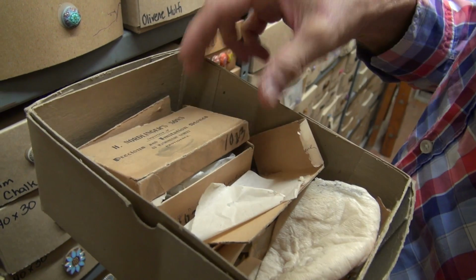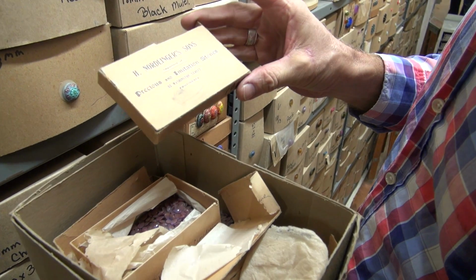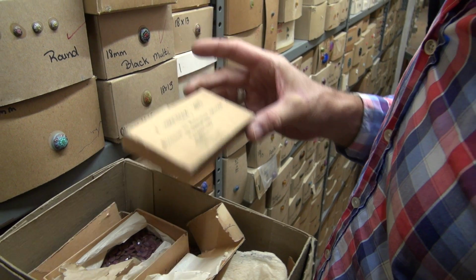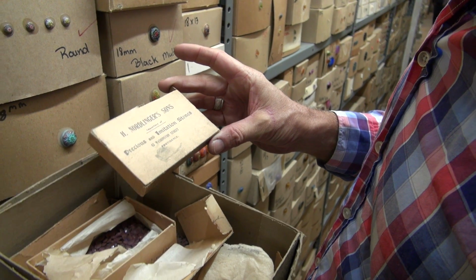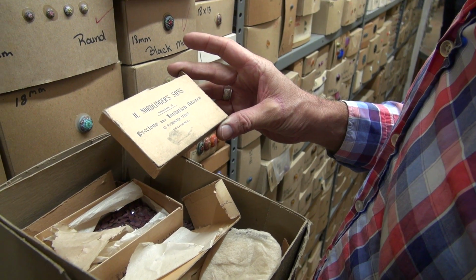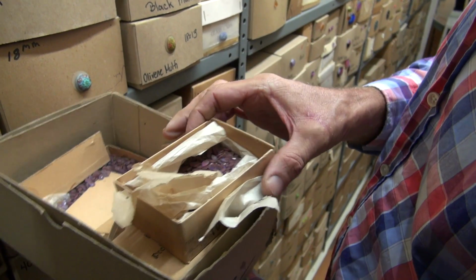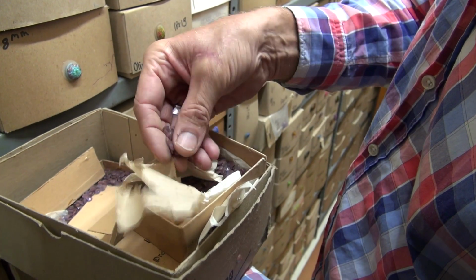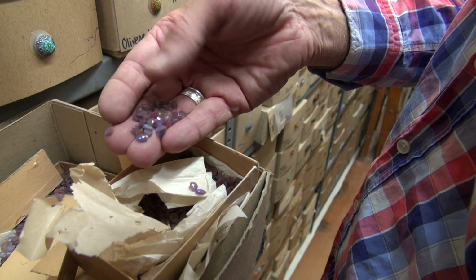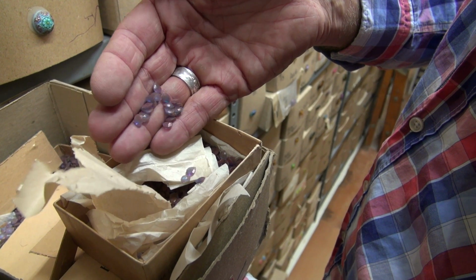These are also sapphire stones. As you can see, they're very old packaging, probably 1910, 1920s or so. It says Nordlinger and Son, Precious and Imitation Stones, Washington Street, Providence. As you can see, these are all hand-cut sapphire stones. Very unusual color, very beautiful shine to them, and very old.